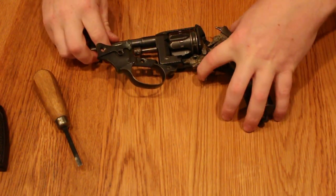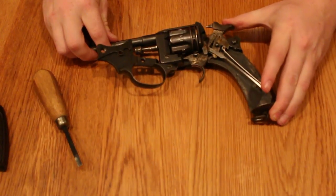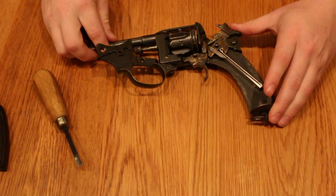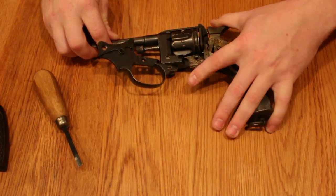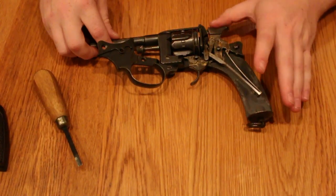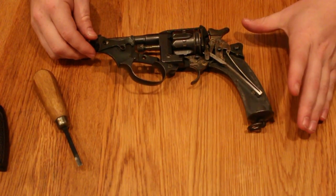We can go through the whole sequence here again. Cocked hammer, which pulls back the trigger. It engages on the sear. You pull this here, and it drops the hammer. That's full travel there, and it resets and has a rebounding hammer so that it doesn't stay in there. All right, that's your full disassembly.